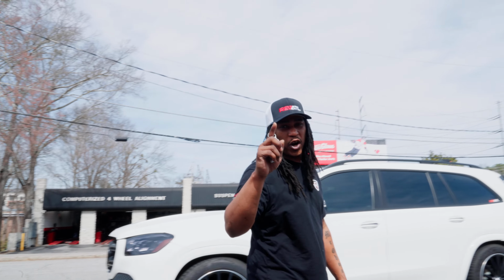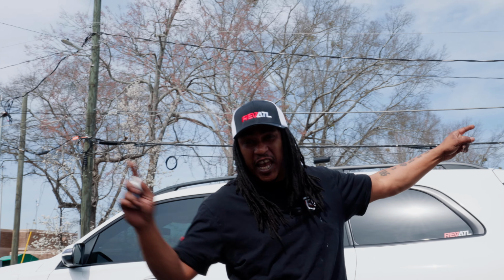And if you don't know where we're at, we're right here off of Roswell Road. We're directly across the street from Butler Tire. All you have to do, if you can't find us, is find Butler Tire and say that you're looking for Rev, and they will point you in the right direction.